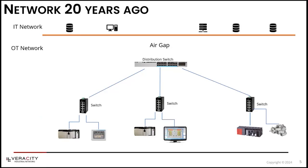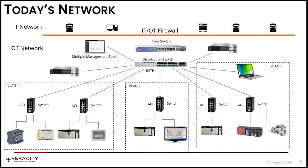HMIs, computers, maybe drives, PLCs, those sorts of things. But if you fast forward to today, it's way more complex. There's no way I could possibly represent the complexity of today's networks on this screen and have it be at all readable. But you've got multiple management tools. You've got different switches from different vendors. Every device that's been created now has Ethernet capability of some type. In order to manage this, you've got multiple VLANs. You've got access control lists if you're brave enough to use them. Like I said, multiple management tools, and it really makes for a fragile network. If you've ever had a loopback in your network, that's because of these sorts of things.